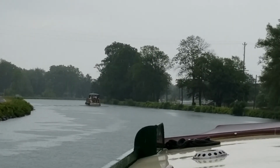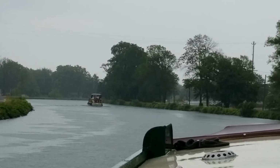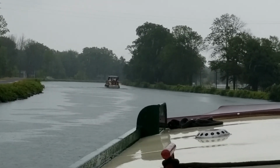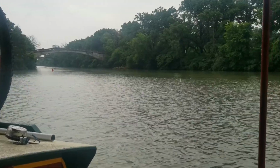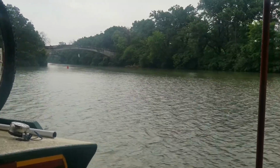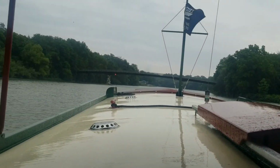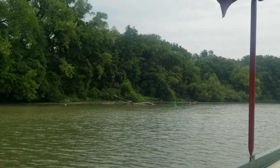Rain is coming down so hard right now that it's really hard to see. I'm thankful that the Oneida is in front of us to follow. We've reached the intersection of the Erie Canal and the Genesee River. The Oneida is continuing on the canal and we're heading north up the Genesee River. We plan on docking in Rochester for the night.